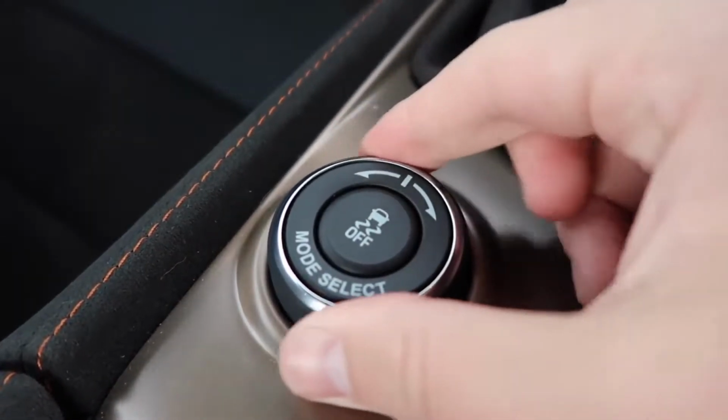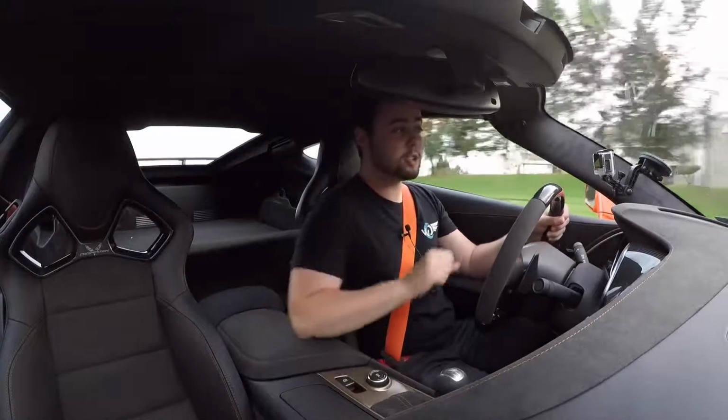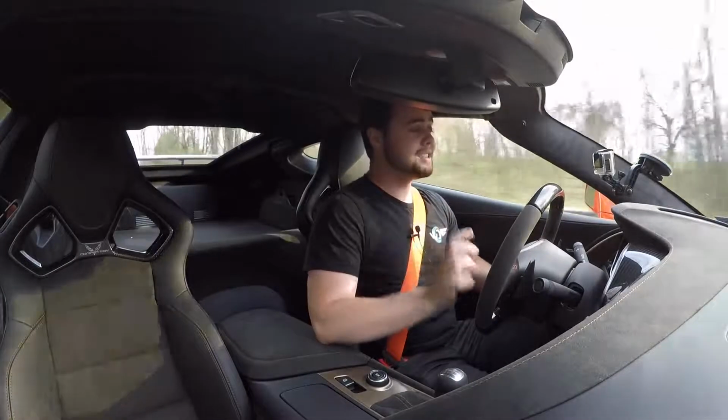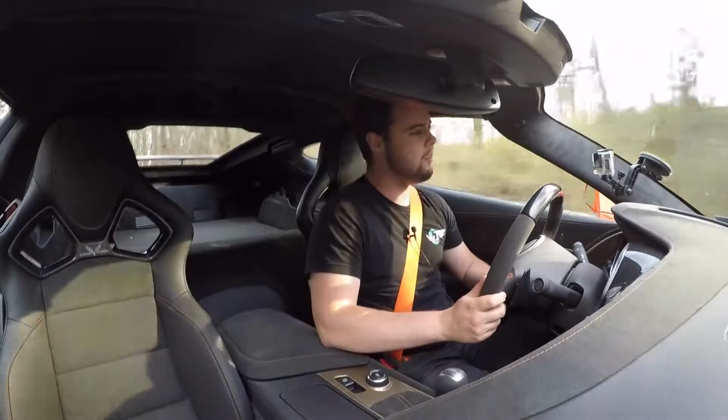We have 3 different driving modes in the ZR1 that can be selected via this toggle in the center area here. We've got Tour, Sport, and Track. There used to be 2 additional modes, Wet and Eco on the Z06, but we don't need Wet and Eco on the ZR1. There's also 4 different exhaust settings as well. There's Tour, Sport, Track, and Pussy. I mean, Stealth mode. Please, never use Stealth mode.